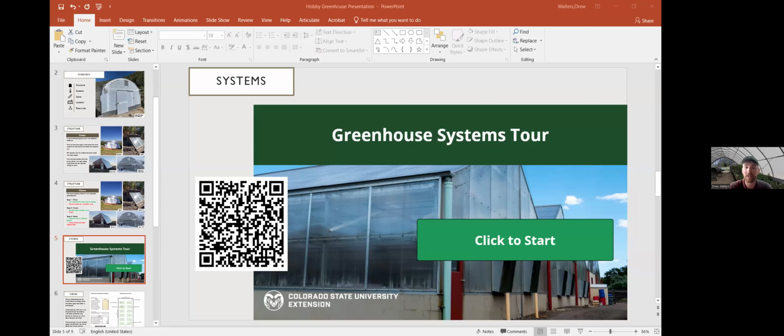This greenhouse does have an exhaust fan. Hey, Drew, can I interrupt? We can't see the tour. Oh shoot. Yep, let me, sorry about that.